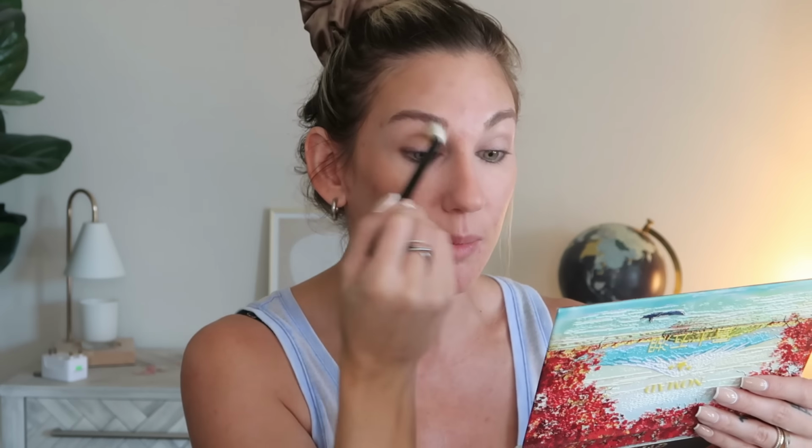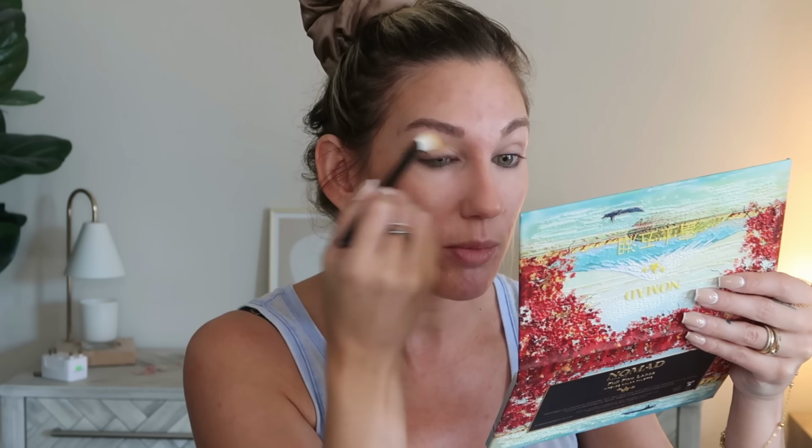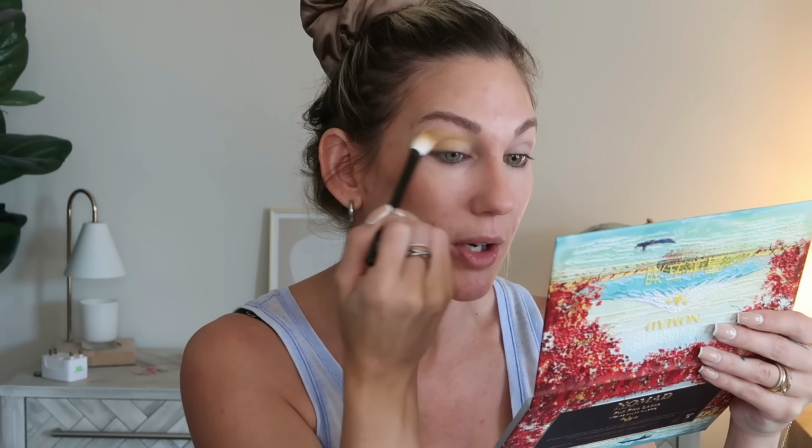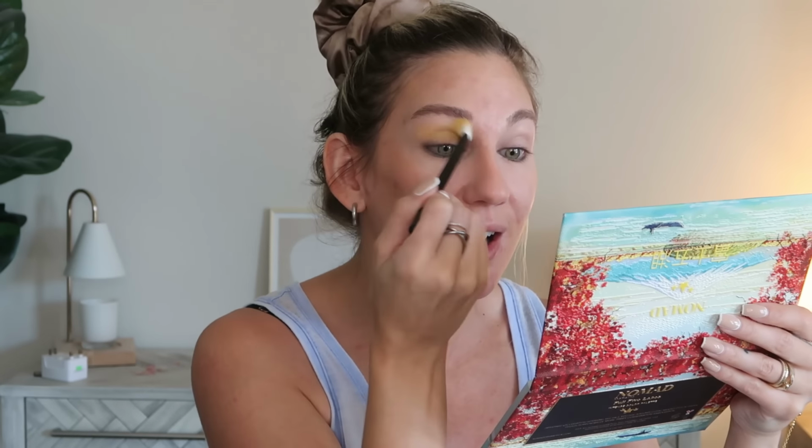This is a Rephr 01 Max brush. And I'm just going to run this all over my lid and crease, being a little sloppy with it. Honestly, the blue that's next to it, Diamond Fuji, I think that's what I'm going to want to do next because that one is so, so pretty. So I'm just running this all over the lid, like I said, and in my crease. I love that Nomad has so many travel palettes. I just feel like that's such a vibe.